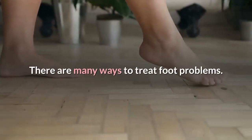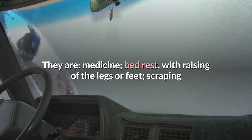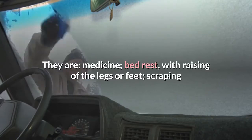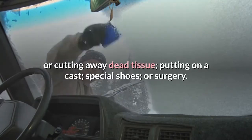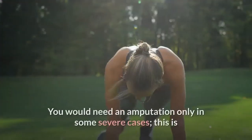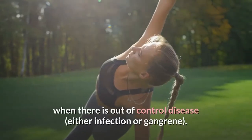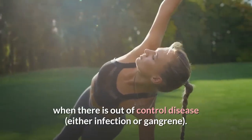There are many ways to treat foot problems. They are medicine, bed rest, with raising of the legs or feet, scraping or cutting away dead tissue, putting on a cast, special shoes, or surgery. You would need an amputation only in some severe cases. This is when there is out of control disease, either infection or gangrene.